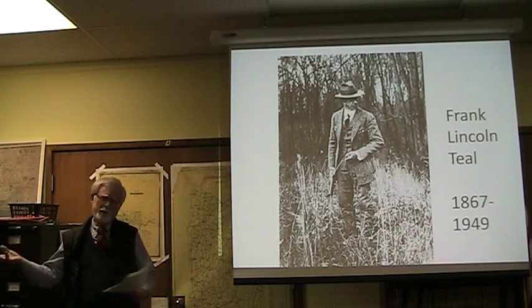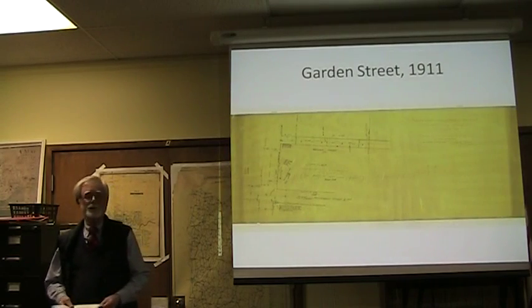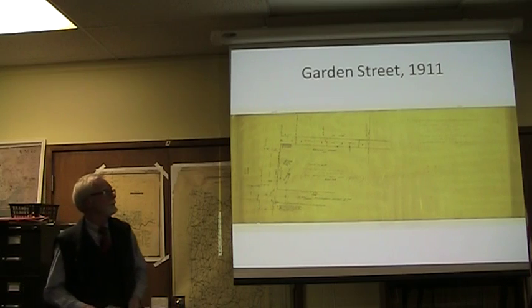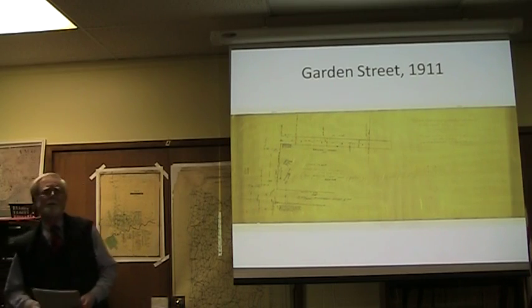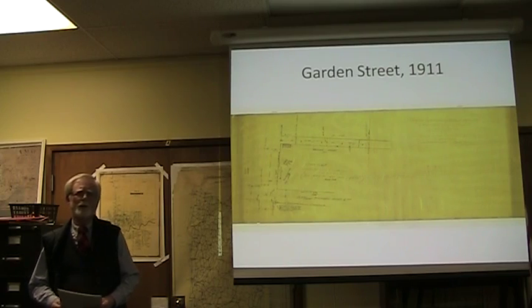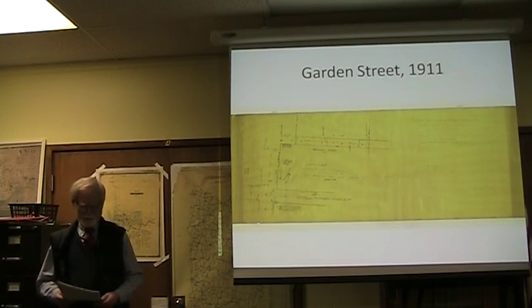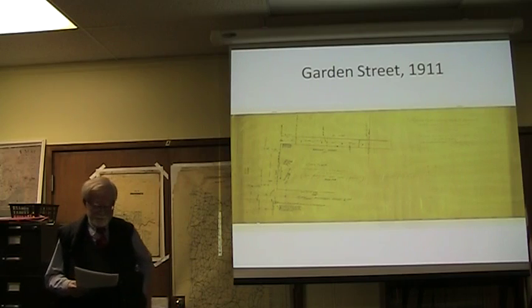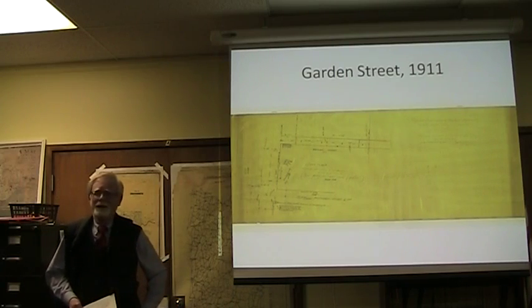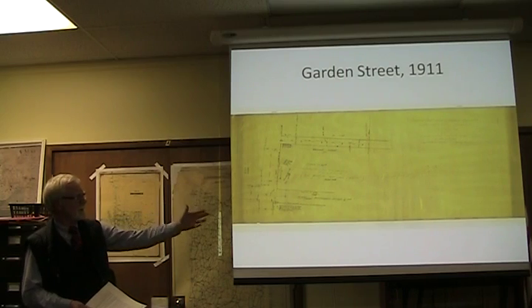So this is when he actually starts work as a surveyor, and he surveys for the next 50 years. So let's take a look, David, if you would, at some of what he did. This is Garden Street, and anybody who was appointed as a municipal engineer, which Frank was in Rhinebeck, I think he also had that position in Red Hook, but I'm not sure about that. And one of your jobs, you spend a lot of time on drainage issues in the streets. This is a profile of Garden Street.